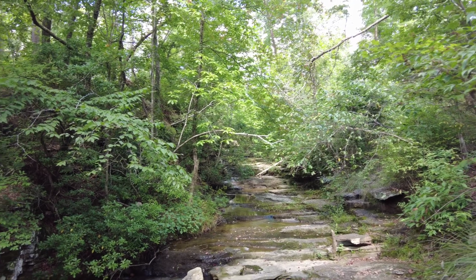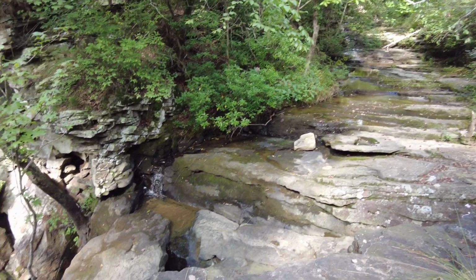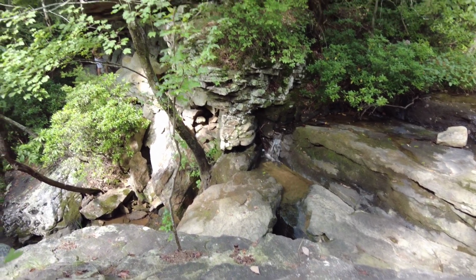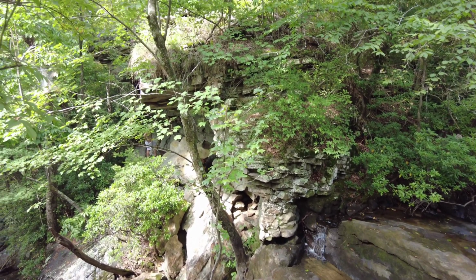The trail ends at LYNN Creek, which we'd never seen before. Fortunately, Joe had the shoes and the skills to scramble down and get some footage of the creek.